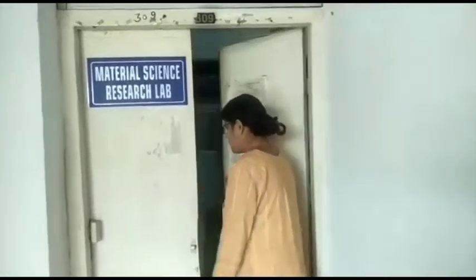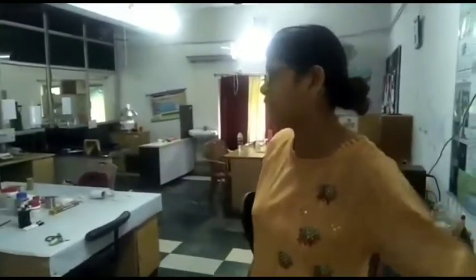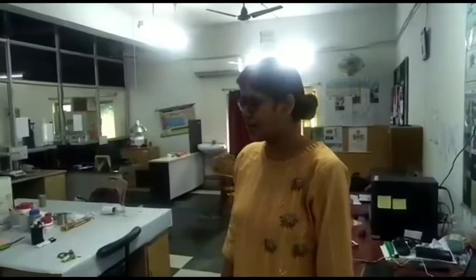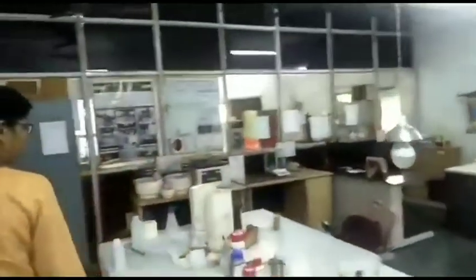On behalf of the Physics Department, Neotia University, I welcome you all to the Material Science Research Lab. Please come ahead. This is a state-of-the-art synthesis lab where we synthesize different nanomaterials and study their transport and magnetic properties mostly. This is an ACRB funded project lab. So let me show you some of the instruments we have here.